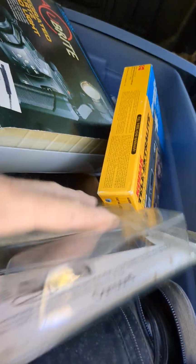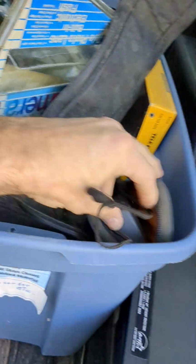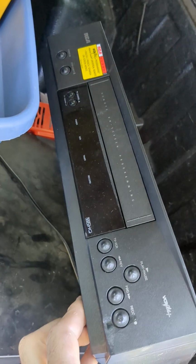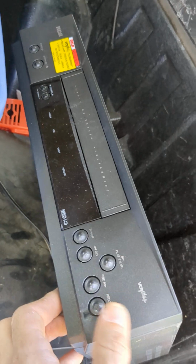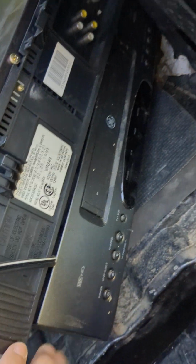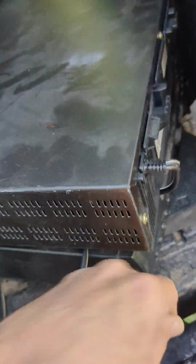I don't know the value. I don't know anything about that stuff, but we're gonna figure it out. And then while I was there helping him move, I snagged a couple VCRs. I do really well with those. The RCA brand does well. This one I think is a GE. I know nothing about that, but we're about to find out.